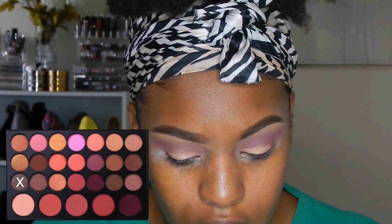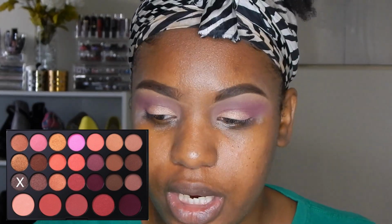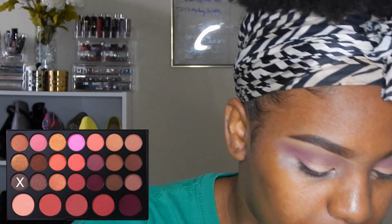So there's only one color in this palette that's a little bit darker than this cranberry color. So I'm going to take a smaller blending brush, and I'm going to dip into that. It's like a black charcoal color. I'm only going to take a little bit and just really go in the crease because I'm really trying to diffuse it. Okay, this brush sucks.